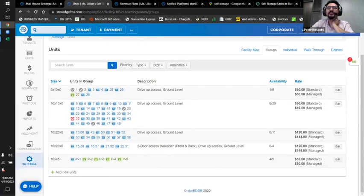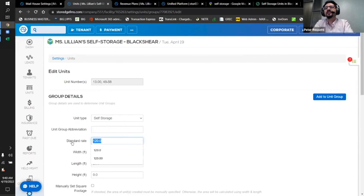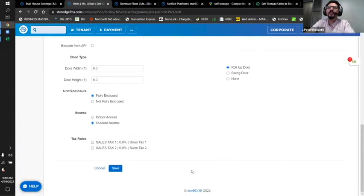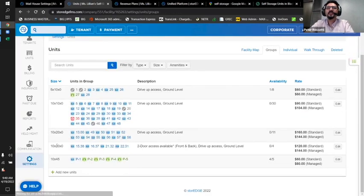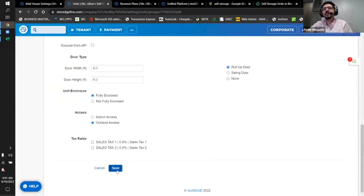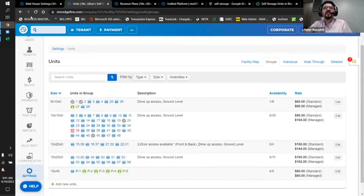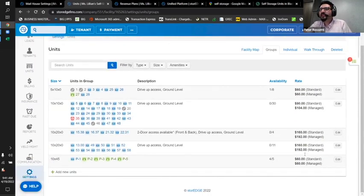And then same thing with the two 10x20 groups. We'll just edit this. We'll put this new rate at 160. And save, and then do the same thing for the other 10x20 group. So 10x20s. Oh yeah, this is the front and back drive up access. So let's edit that. We'll change this to 160. And we will save that. All right. So I think if we refresh again, these numbers might actually start making sense. There we go.